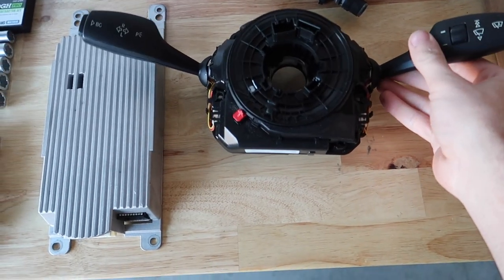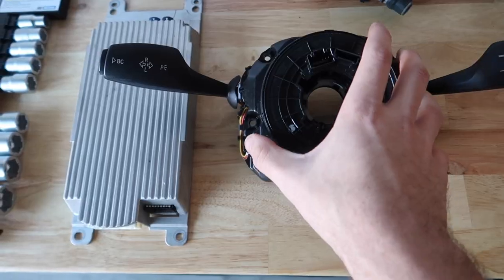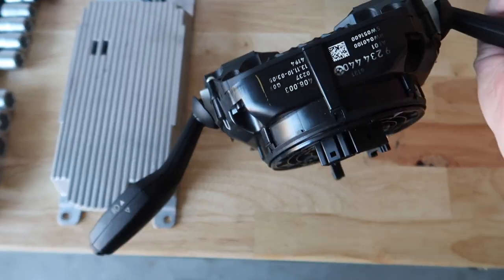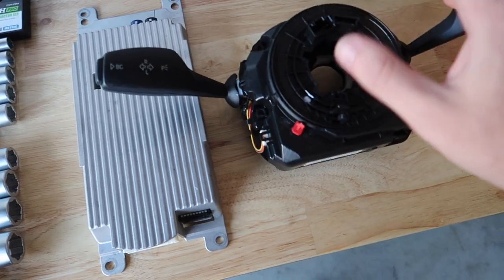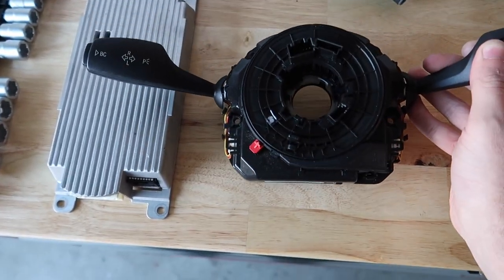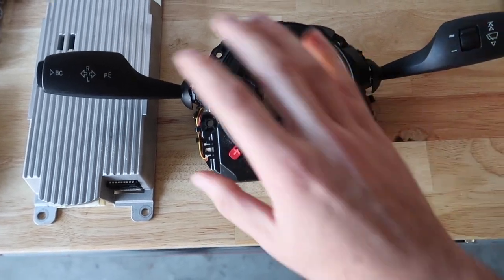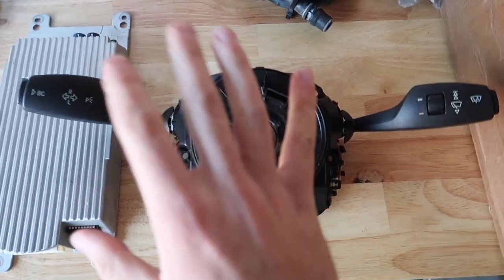We got a package from Nick, my boy, my coding friend, and he got me this complete clock spring. This actually came off of his F10. I think he ended up upgrading his to some other features. This is exactly the way mine is, which is perfect OEM piece. So let's go ahead and try to install this. Hopefully everything should just line up perfectly, and hopefully no coding is necessary, but it might need coding as well.